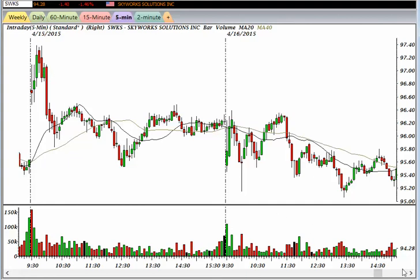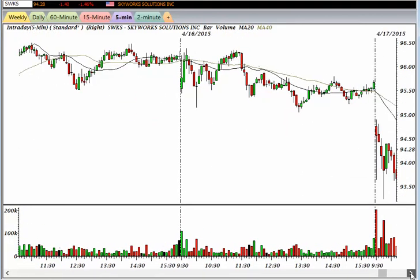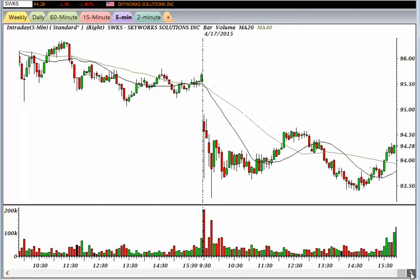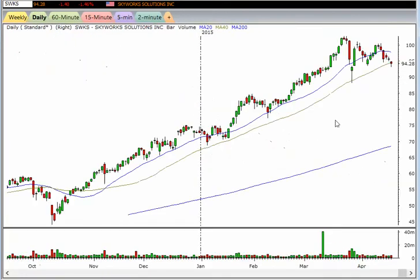You'll get clipped to death. Okay, death by 1,000 cuts. Okay, and you can see how sloppy it is here the rest of the day, but it is working way down. That's what's great about holding stuff overnight. Okay, is you can just sit there and not worry about it and ride it down.